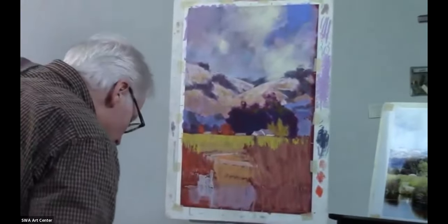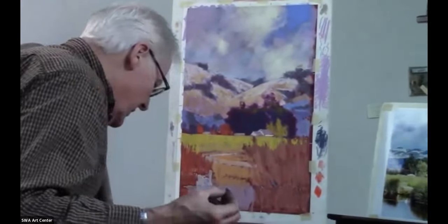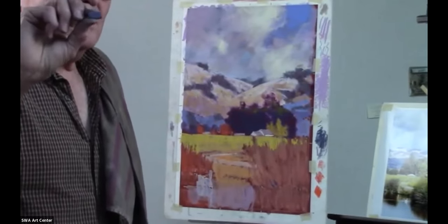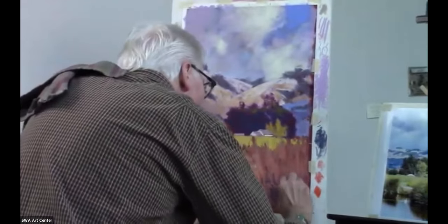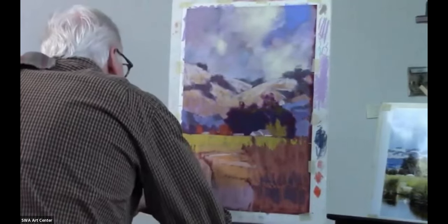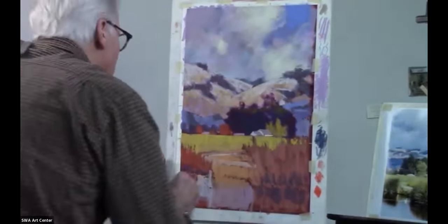Okay, I said I was going to get some darks up front. This is a Rembrandt. I can't tell you what the name or the color is, but it's a gray purple that I use so much. It's neutral enough. It doesn't read purple. But now what I'm starting to do is get a little more detail up front. So far I've been working only back.